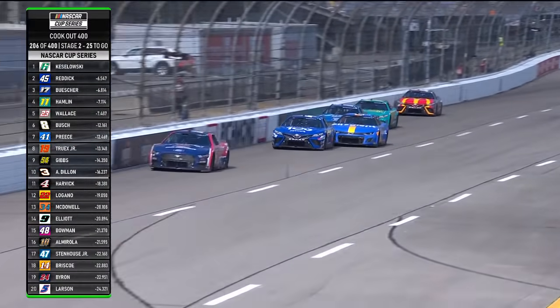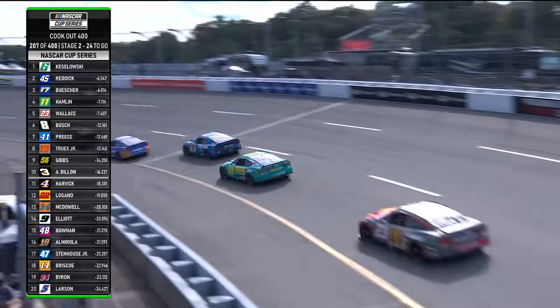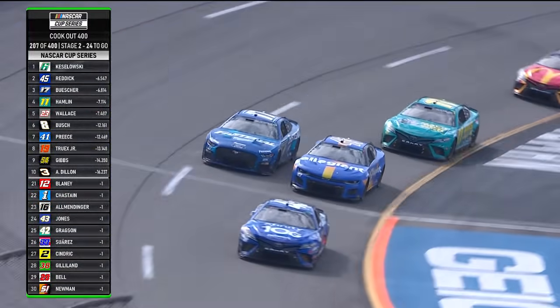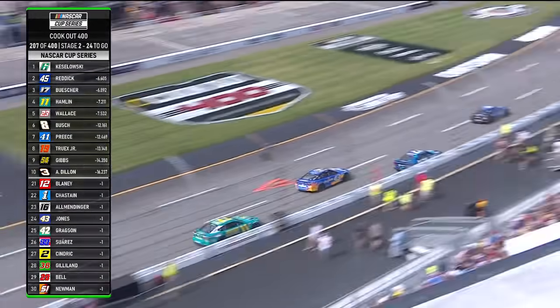Now, unfortunately for him, you know what beats good strategy? A really fast car, and that's what Brad Keselowski has right now. We can talk a lot about strategy, but, I mean, he's got a 6-second lead over Reddick. Brad Keselowski, super impressive. Marty, what are you hearing about that 11 car?